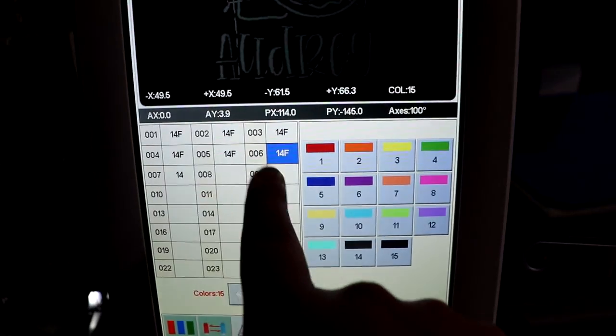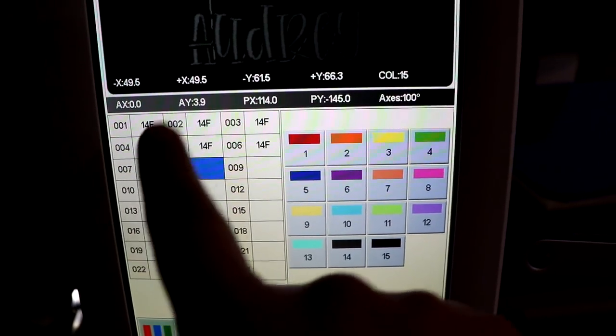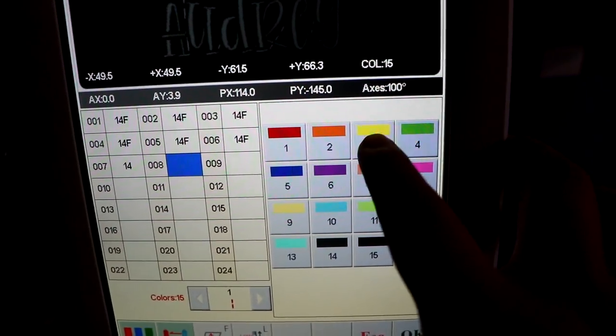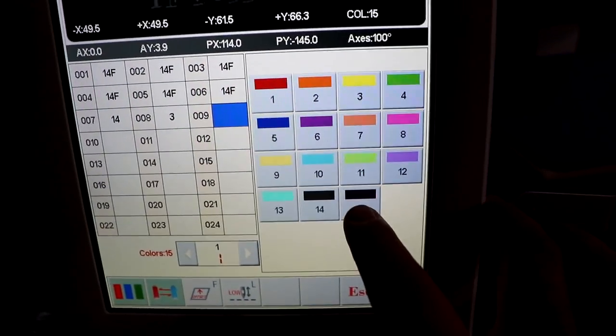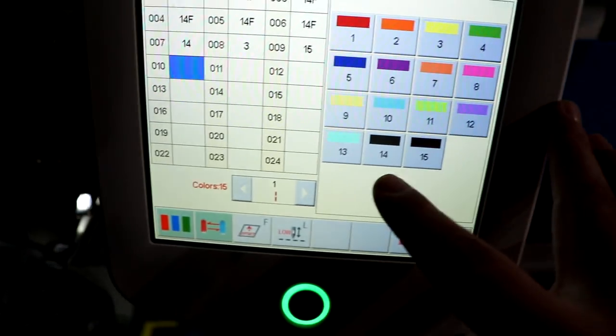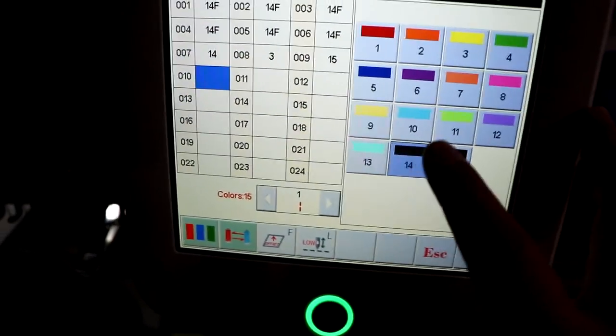So I have my first six steps, which are the appliques, and then after it's done doing the number, it's gonna jump over to the donut, and the donut is a tan color, and that's gonna be needle 3. Then it's gonna jump to the frosting, which is pink, which is number 15. Then it's gonna go to number 14 because that's the light blue color.